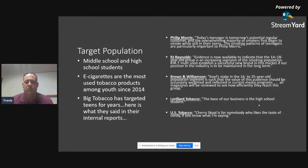Brown and Williamson: "Cool, the share in the 16 to 25-year-old population segment is such that the value of this audience should be accurately weighted and reflected in current media programs. All magazines will be reviewed to see how efficiently they reach this group." One thing that most people do not realize is that Brown and Williamson created the Cool cigarette to target the African-American population in the 70s.